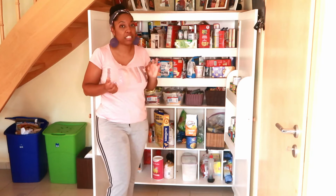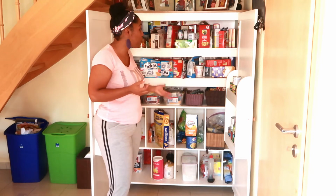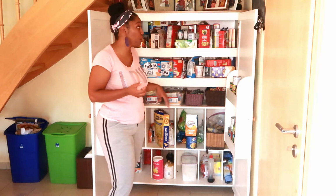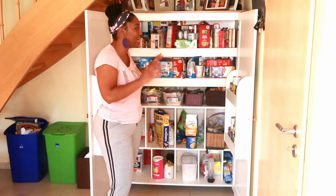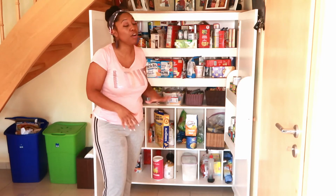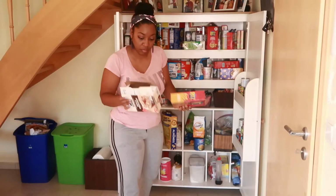So now the second tip is to really just take everything out and start from scratch and go from there. So that is what we're going to do right now. I'm just going to take all this stuff out. Anything that I need to throw away, I want to throw away. All the stuff that I'm going to save, of course, I'm going to set to the side, and then I will figure out, once I have everything that I'm going to put back in here, how I'm going to categorize that stuff so that I can definitely make use of this great storage space.